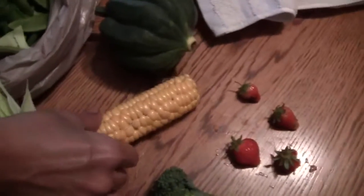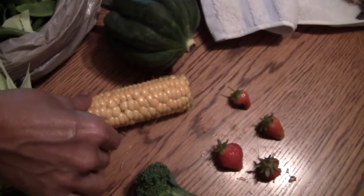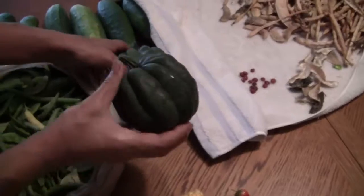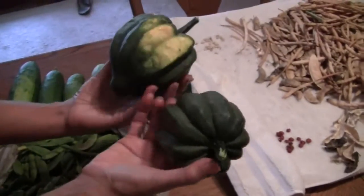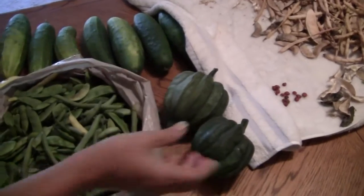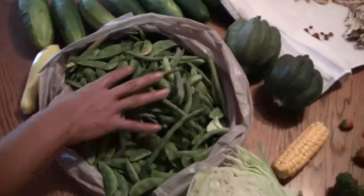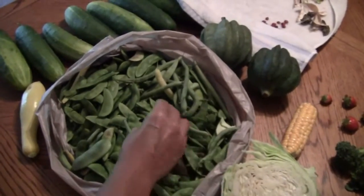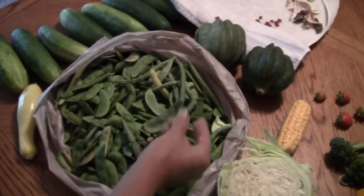Oh, and then we have a corn. We got one corn. Corn didn't do so well. We have beautiful acorn squash. These are delicious. I cooked one up the other day with some brown sugar and maple syrup. Yum. Then we picked another bag of beans today. We've got green beans, some lima beans.